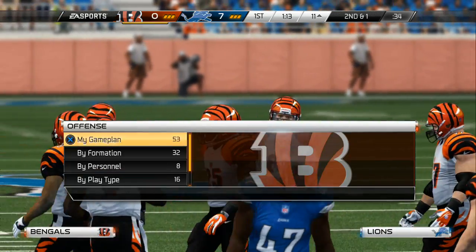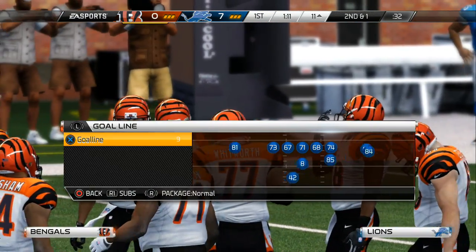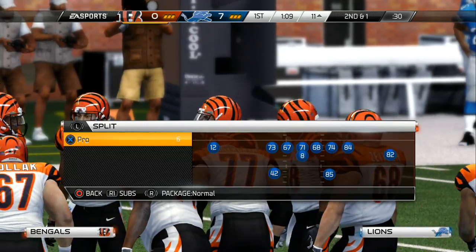And the counter run game, because they see it, they go, and you counter it, and that's why it works to perfection.